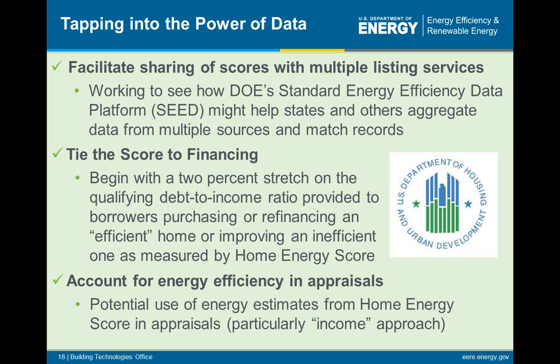And lastly, not only on the underwriting side, but on the appraisal and valuation side, we're excited to try to move forward. It's a little bit difficult, but we are trying to see if appraisers can already use the Home Energy Score in the green addendum that appraisers have, but unfortunately that's not widely used. So we're hoping that appraisers will want to use the energy cost information that can be generated by a Home Energy Score, so they could take that into account when they are valuing a property. That's something we're moving forward on. I can't say it's going to be overnight, but I hope that we will continue to make progress.